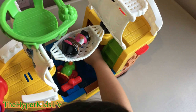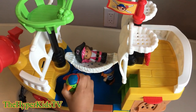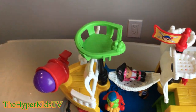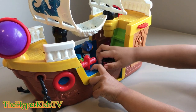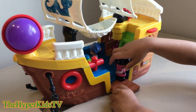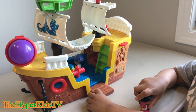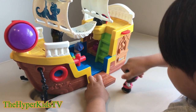Would you like to see the sound again? Yeah, sure. I want to hear the sound again. How would they get out? Look, a door. It's a brick door. Now how do they get out? But look at how they get back in.